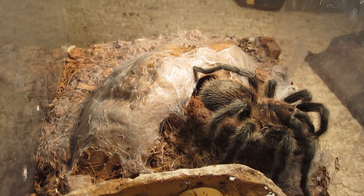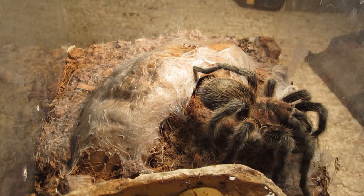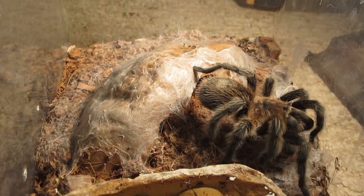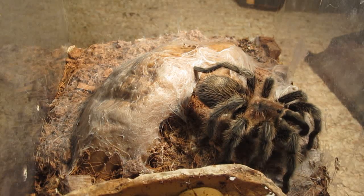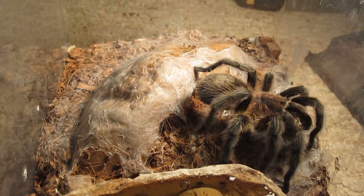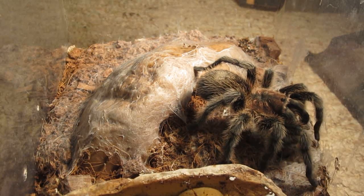Let's see, I'm trying to remember how many times she's molted since I had her. I got her in the summer of 2011, I believe. June, maybe? It was sometime in the summer of 2011, and she's only molted for me twice. So they're very slow growers. Very slow. So if you get a baby, expect to have it a while. I have no idea how many instars this one is. I have no clue.